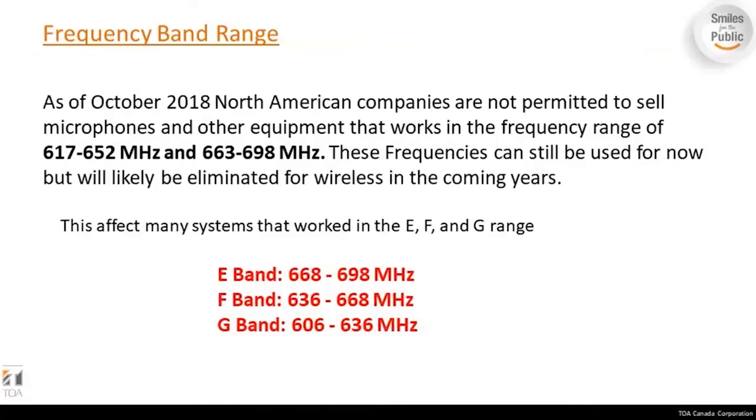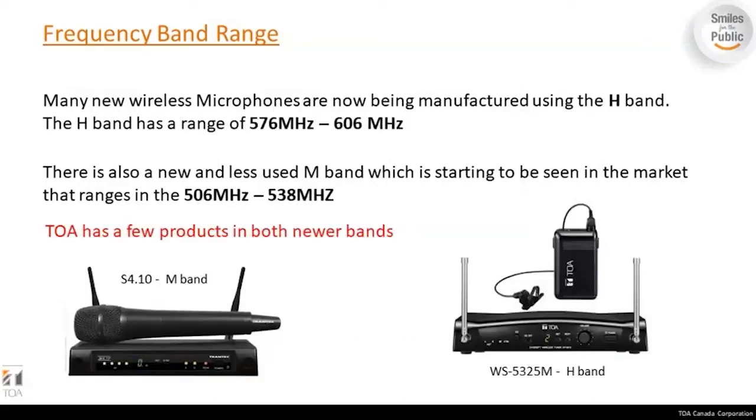A really important thing to consider when purchasing is frequency band. As of October 2018, North American companies are no longer permitted to sell microphones in the F or G band, which is the 600 to 668 megahertz band. These frequencies have been reclaimed by the FCC and will be repurposed. Other bands, being H and M, are just outside of that, and even though it's in the 600 megahertz range, they still will work neighboring beside the restricted band.